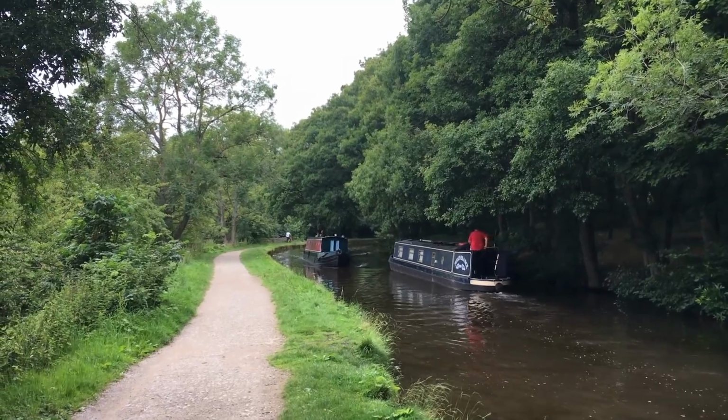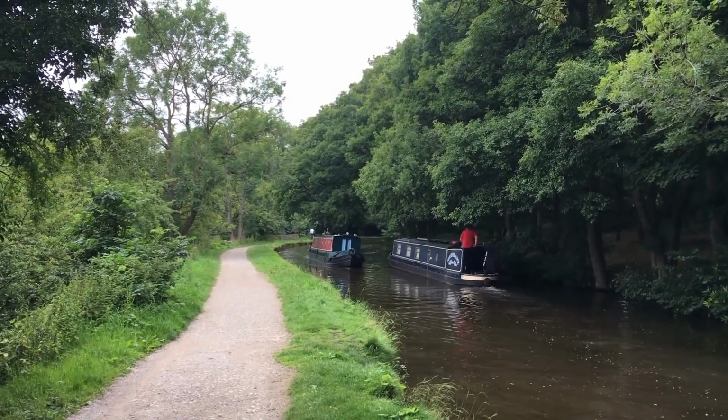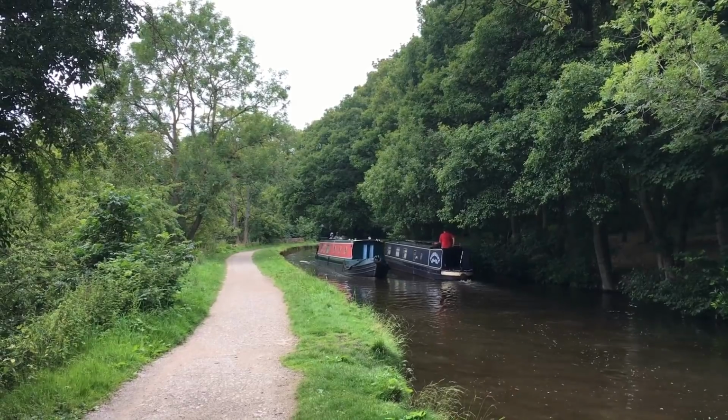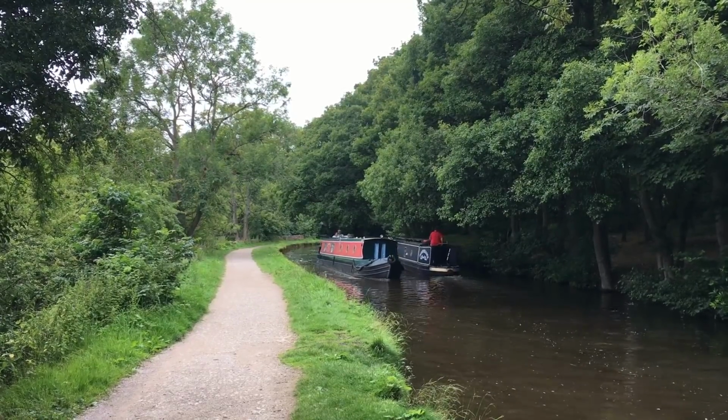We're starting to see a lot more boats on the move. This area is very popular with hire boaters. In fact, this is where I came on my one and only hire boat holiday with my family back in 2011.